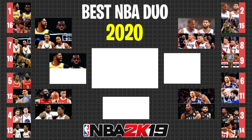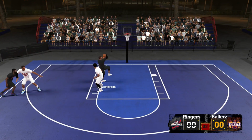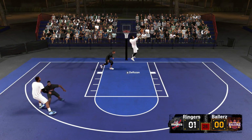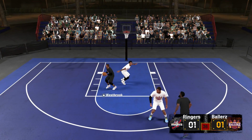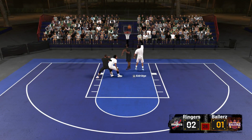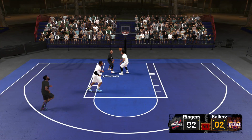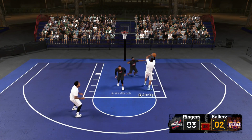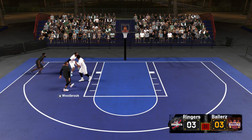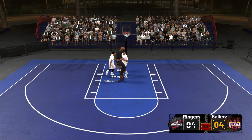Up next, we got our substitution, James Harden and Russell Westbrook versus the Spurs duo. Of course, Westbrook just getting traded as we mentioned before. Starting off this game, just going back and forth to start this. It's going to be interesting to see how this game does turn out. When we didn't have Westbrook on the team, I did do a simulation, and the Rockets duo actually lost to the Spurs duo. So let's see how it turns out with Westbrook, see if it turns out differently.